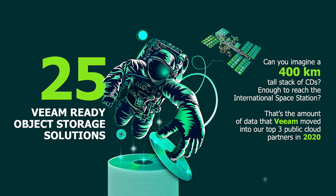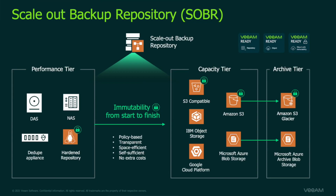Now, what's really interesting is that in 2020, our customers pushed up through the object storage technology almost 230 petabytes worth of data. In terms of just stacking CDs top to bottom, that's about 400 kilometers worth of CDs, almost up to the International Space Station of data. So we're pumping so much information into the public clouds through our customer base, but also through the technology that we've enabled our customers to use. So there's a real thirst to get things into the cloud.